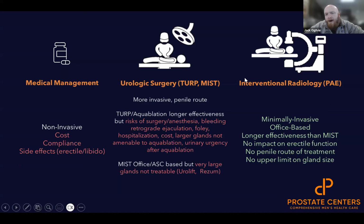And then finally, our procedure, the prostate embolization, really is the least invasive option that we have to try to treat the prostate. We're coming at the prostate from a completely different approach, which we'll talk about in a second here. But what we're doing is office-based, meaning I'm not working out of a hospital. I'm just in a medical office building, so it's easy in, easy out.